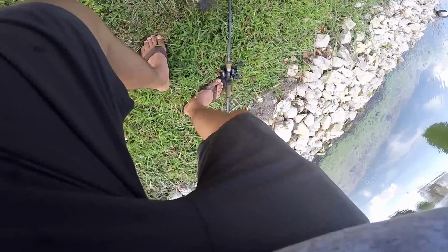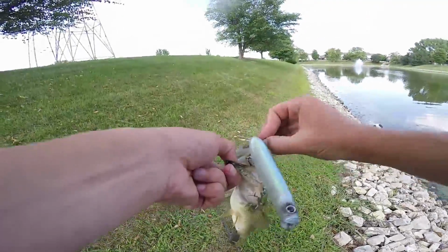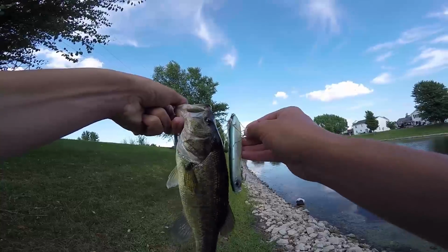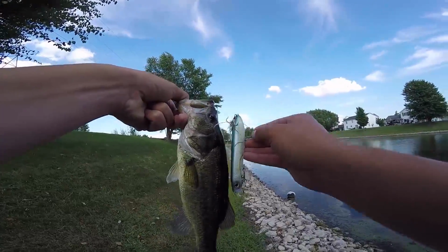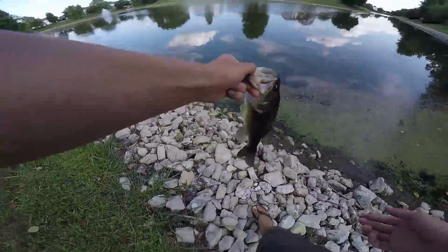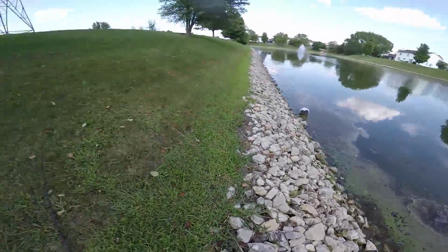I gotta be careful because of these hooks. This is not a big bass at all. I was worried that this bait would be a little too big. Not the case. This is the size of fish that ate that bait. The bait is basically half as long as it. So obviously we won't have any issues getting smaller fish, or fish of all sizes, to bite that popper.